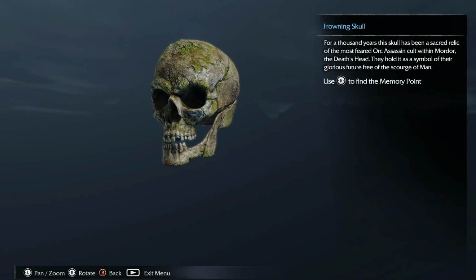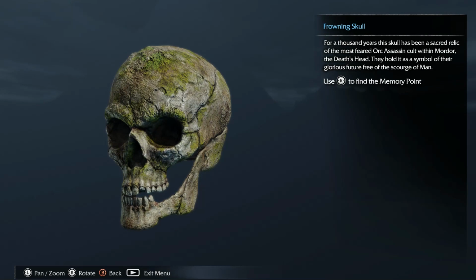So let's go to the Frowning Skull then. For 1,000 years, this skull has been a sacred relic of the most feared orc assassin cult within Mordor, the Death's Head. They hold it as a symbol of their glorious future, free of the scourge of man.